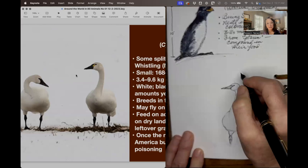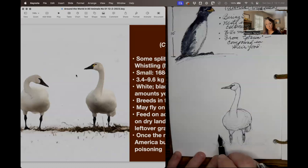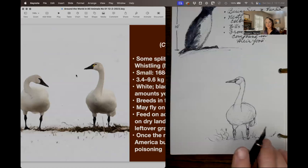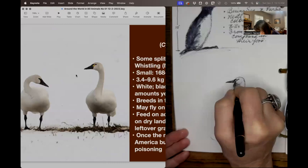There, my ink's good. We've got some nice shading in here to indicate that strong cheek, and we'll be able to pull out this yellow bit with paint. So we've got some grasses in the snow. Oh good, we still have the right colors here. For the bill, I'm probably just going to use my ink. There's no reason to do the full black.